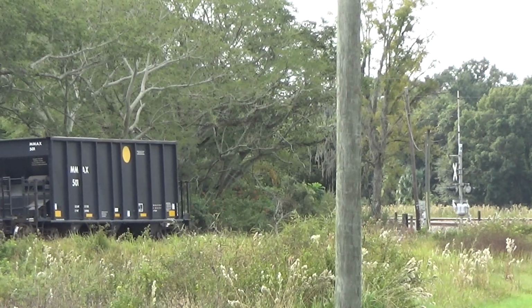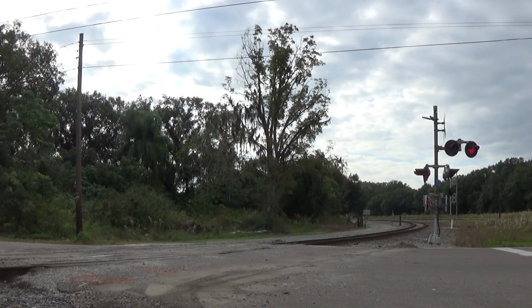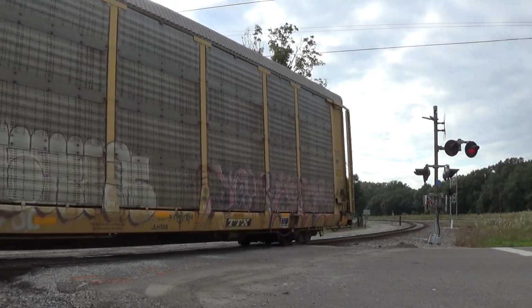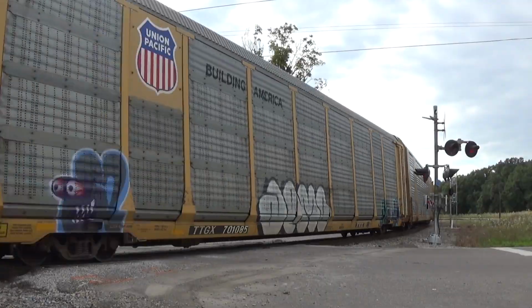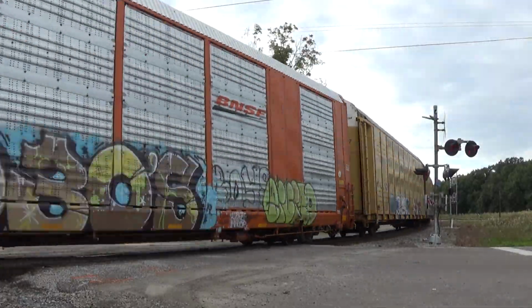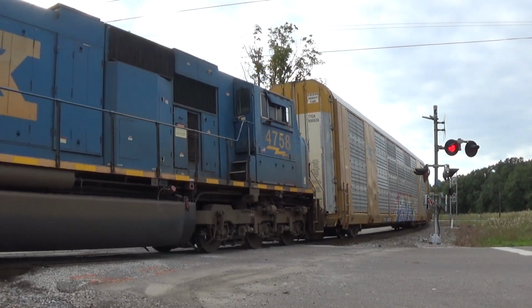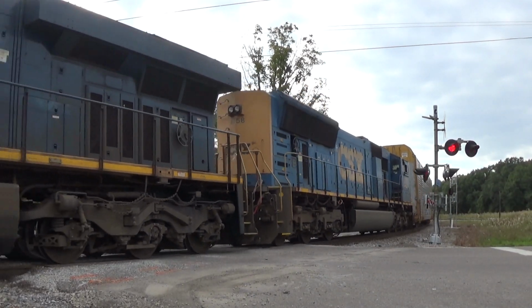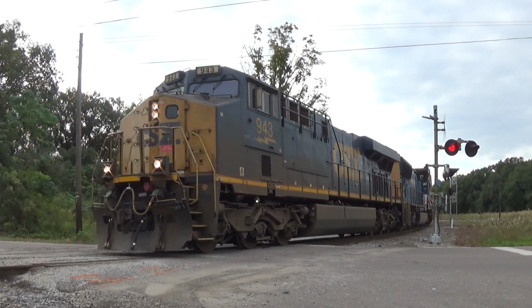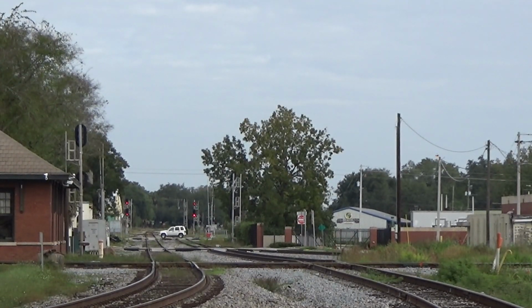Once 0738 is completely cleared out, Q213 is now ready to reorient himself. At that point, we knew 213 wasn't going to waste any time to get to its destination, so we stopped in at Plant City, and here he came.